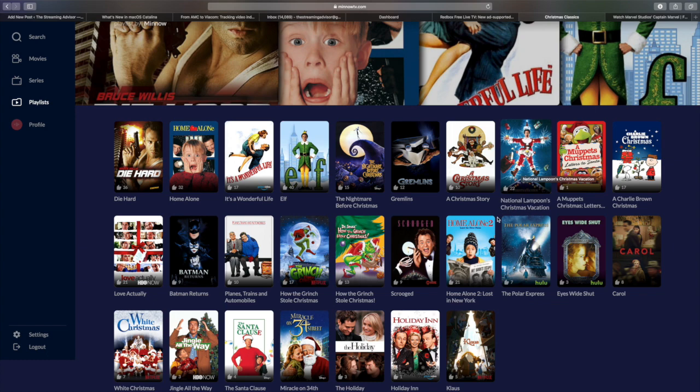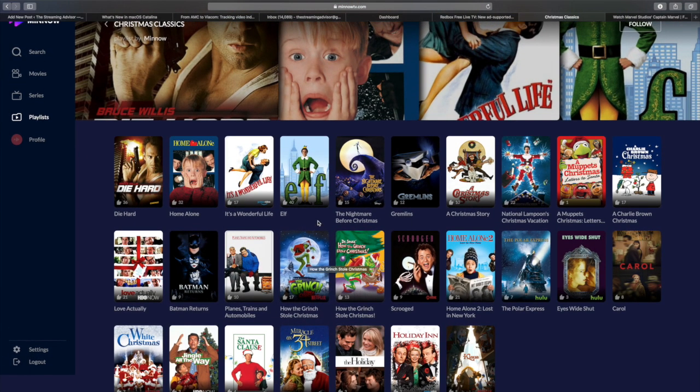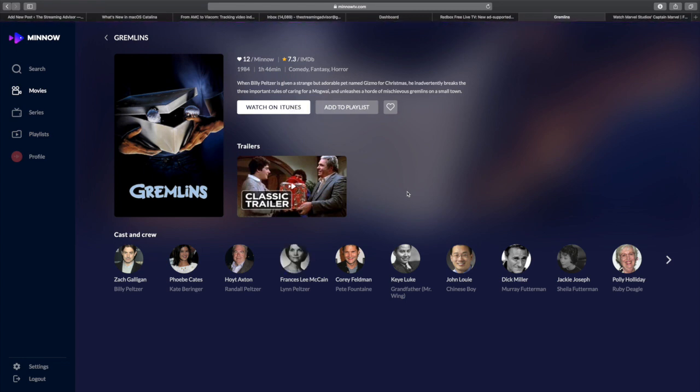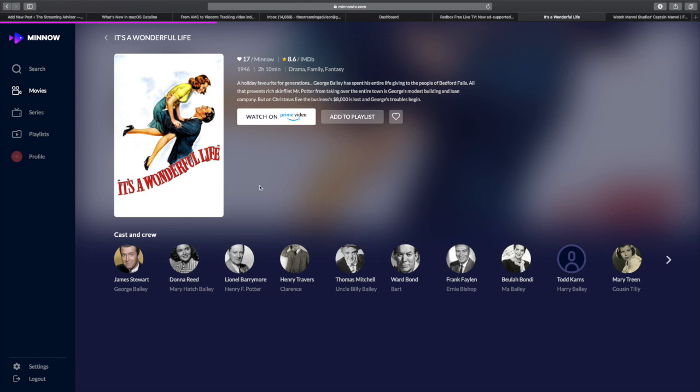So we're going to click on something, and what you'll see is the playlists are a little different than the other setup. The way that they're different is it doesn't exclusively filter things in based on what you have got. So we'll click on something here. Let's just choose Gremlins. And you see Gremlins, it says listed on iTunes. So that means right now you can't watch Gremlins on one of your own services, unless, of course, you have iTunes.